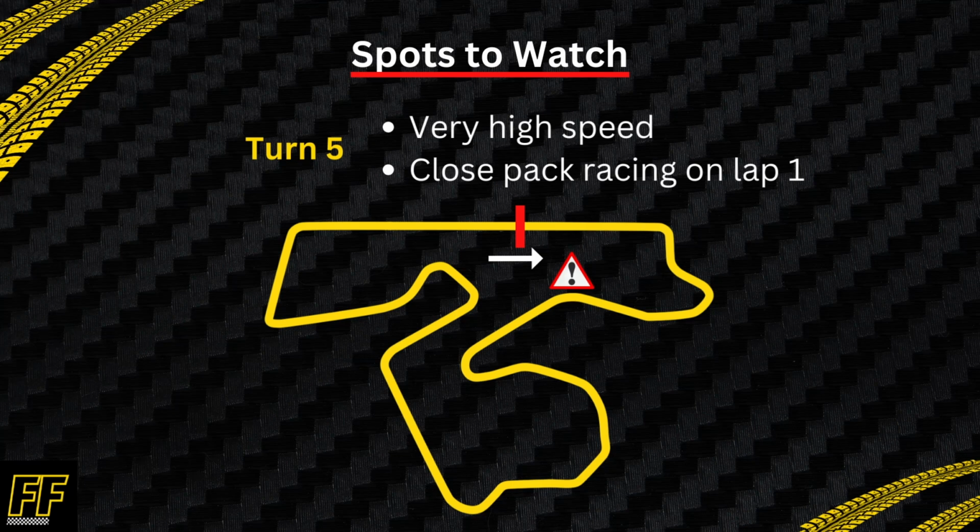The next location is turn 5, a very high speed left-hander, and on the first lap the cars really lean on each other in their packs through here, and if you have a wheel interlock or someone check up on the brakes, it can result in absolute pandemonium. So definitely keep an eye on this section of the track on the opening lap.